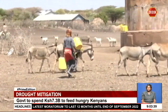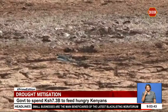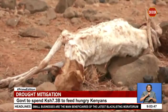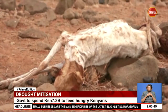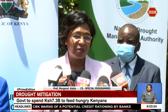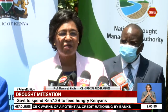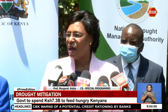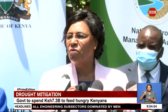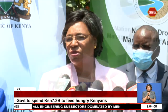From December this year, 2.5 million people in 23 arid and semi-arid counties affected by drought are expected to start receiving a stipend from the government. It is 2,000 per person or 3,000 per household. The money is supposed to be given per month, and where it is not done per month, at least 2 months. Therefore, moving forward in the month of December, we will not be dealing with physical food.